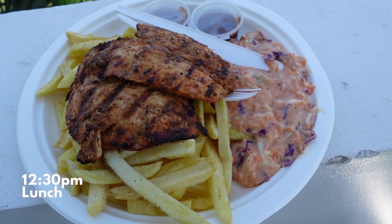Alright, lunch just came through, and I think I'm going to eat it outside with this lovely view that I've got. Couldn't ask for much more. Lunch is now digesting, and it's time for my nap.